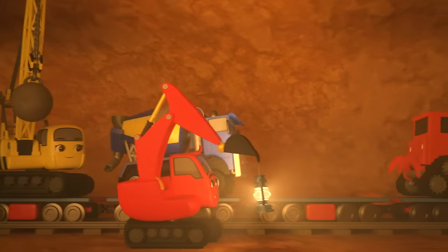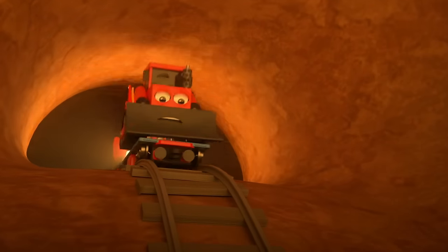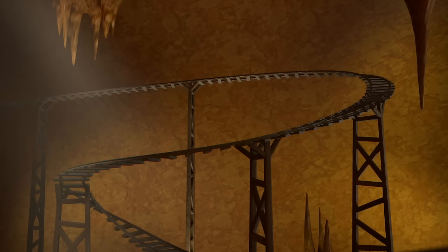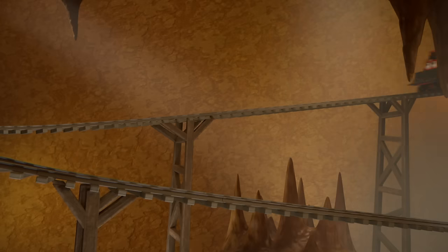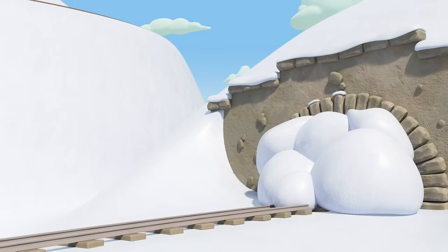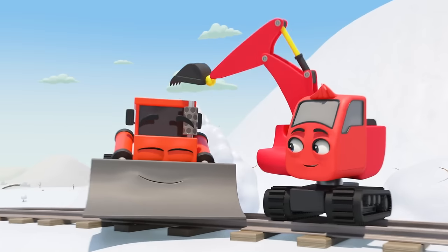The construction crew have all jumped on the train. Dozer is nervous to be at the front. Johnny gives them a push and they're off! Whoa! It's like a giant roller coaster! Look at them go! This looks like fun. Uh-oh. There is a snow blockage that they're going to crash into. The construction crew burst through the snow. They're outside and safe. Good job, Digley and Dozer.